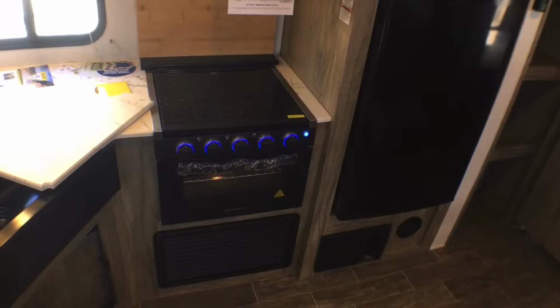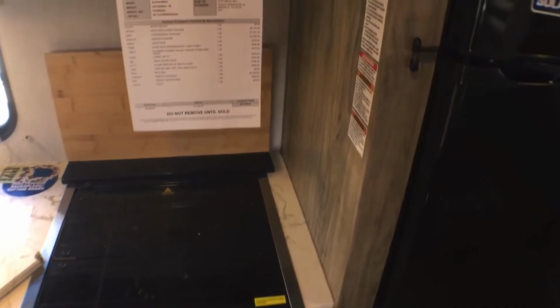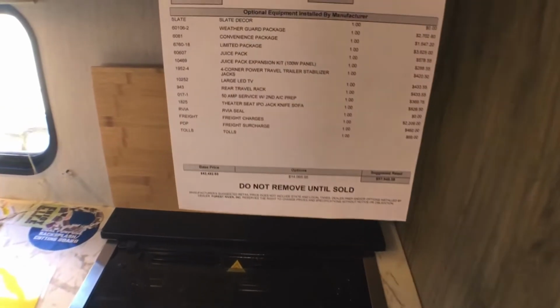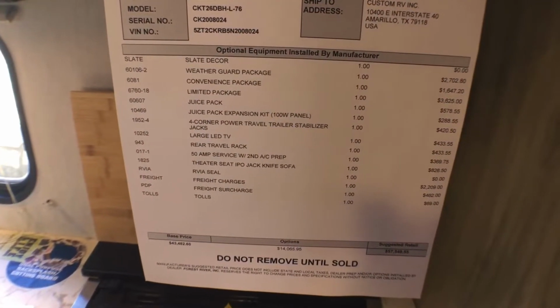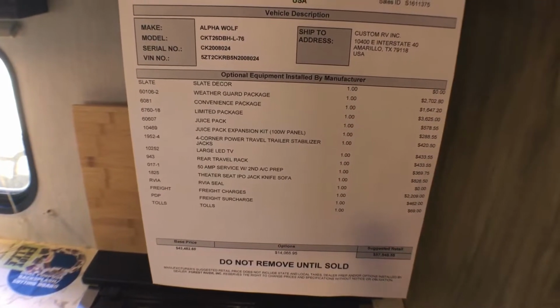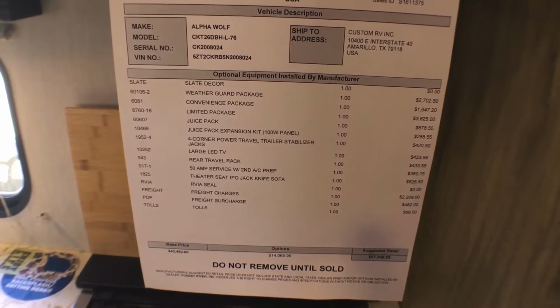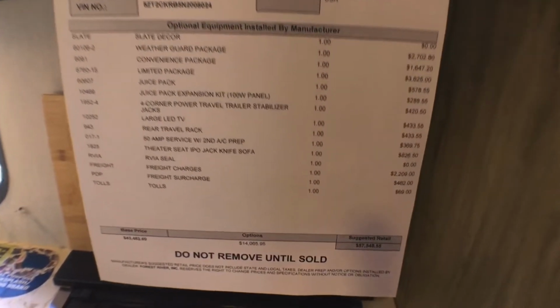3-burner cooktop with the glass cover and the oven down below in case you want to do some baking. Now, real quick, let's go over MSRP, and I'll kind of hold this here so you can see what all options we have applied to this. Some highlights include the theater seats in place of the jackknife, 50 amp service, the rear rack, power stabilizer jacks, all kinds of cool features.